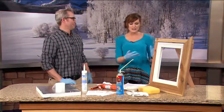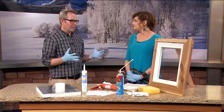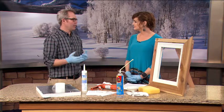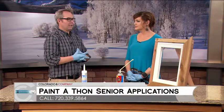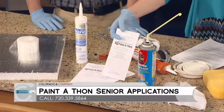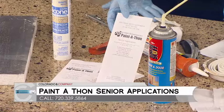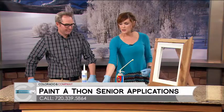First, before we get into fixing those windows, you have a paint-a-thon coming up. We do. It's our annual paint-a-thon. We're accepting applications right now. If you are a senior with need around your home for painting, yard cleanup, or any kind of exterior repair, give us a ring and we'll send you one of these great applications to get to us and see if we can get you on the docket for this year. Call the numbers at the bottom of your screen if you need your house painted and you need a little help: 720-339-5864.